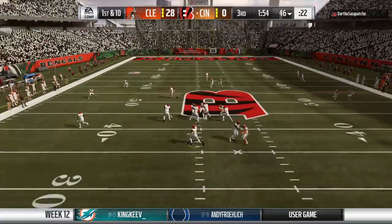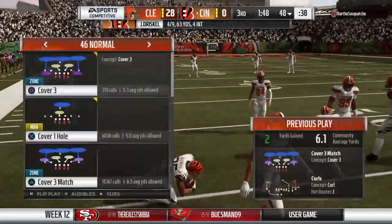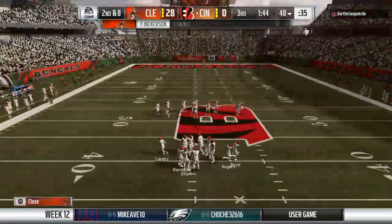Trying to shake off the interception from the last drive. He'll look to throw. He drops it off for Bernard. And able to break 1 tackle, but then quickly brought down. It'll be a pickup of just 2, and that'll bring up 2nd down.